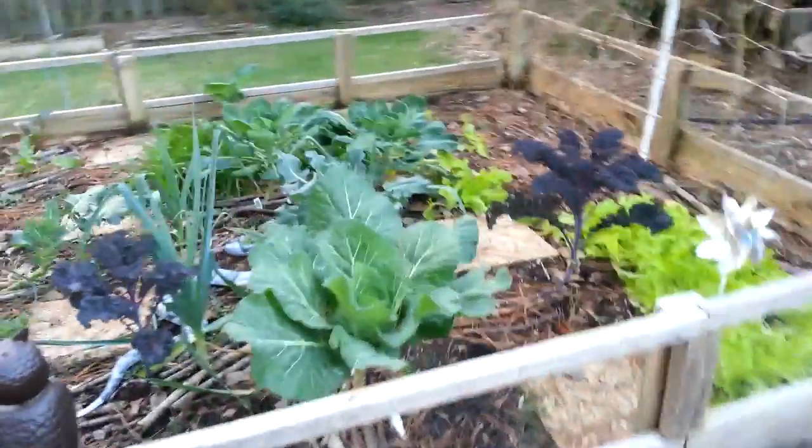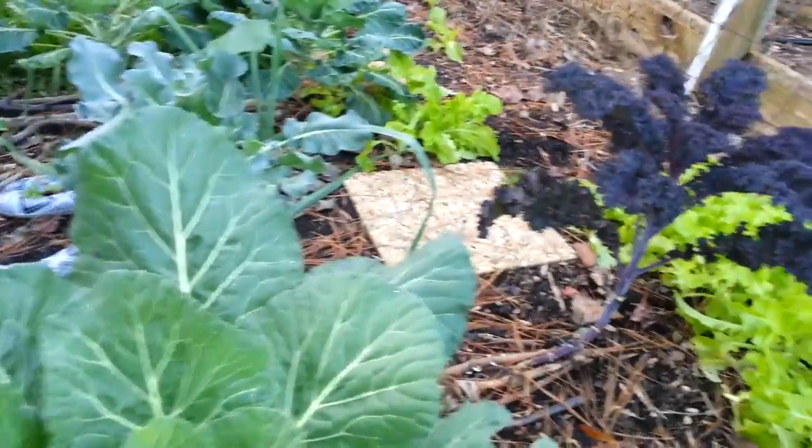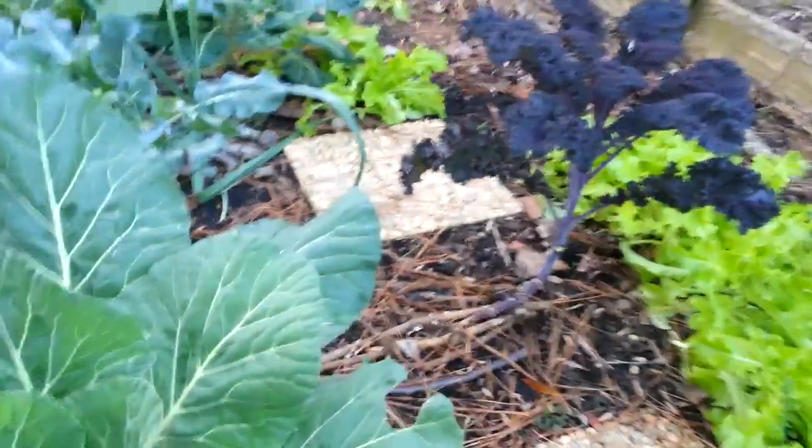But my main bed, it just keeps on giving me more and more. I've already harvested this guy a ton. I took a bunch for Thanksgiving.